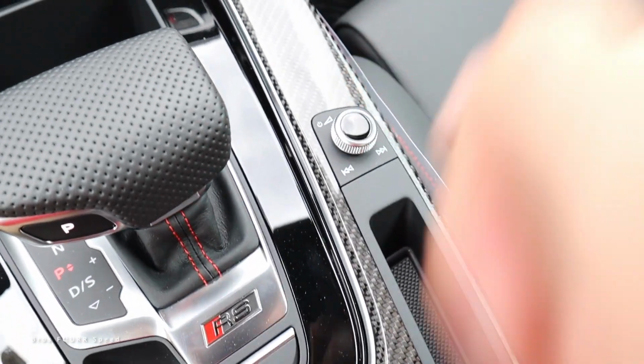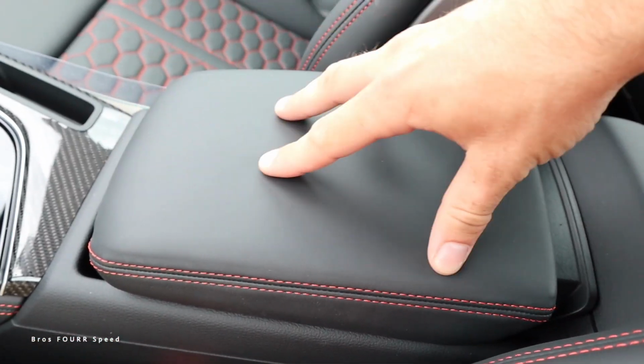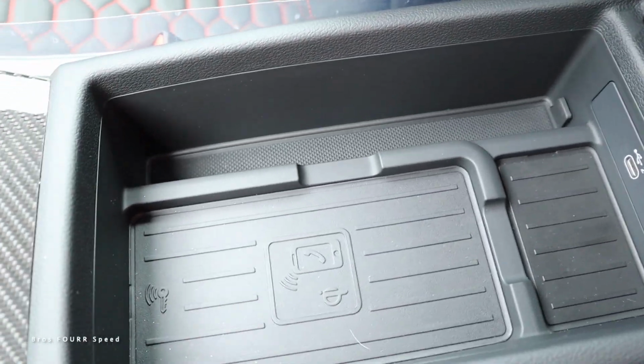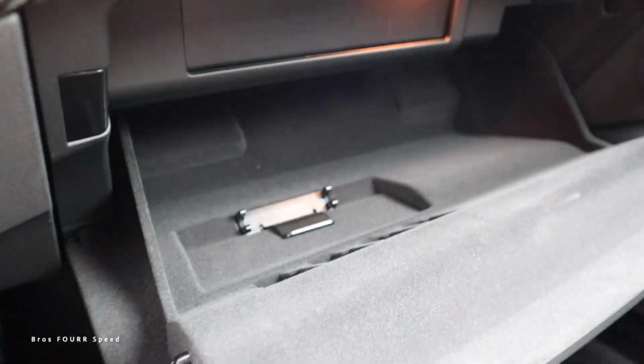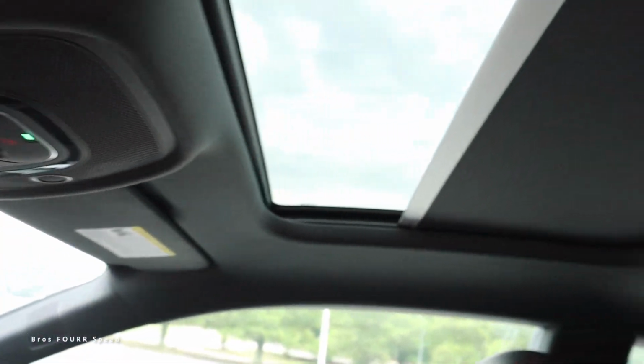There's a little bit of storage along with volume and tuning for the radio. And right in the middle for the armrest, there's even more stitching. And when you open that up, it reveals the wireless charging pad and an auxiliary. So you can charge some other electronics, and there's even more storage in the glove box where you can place some additional items.